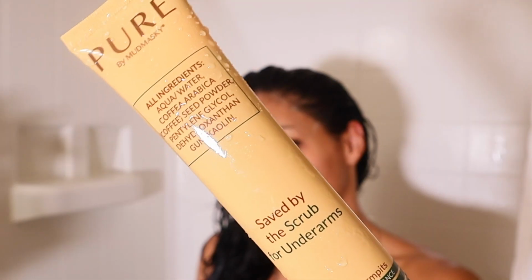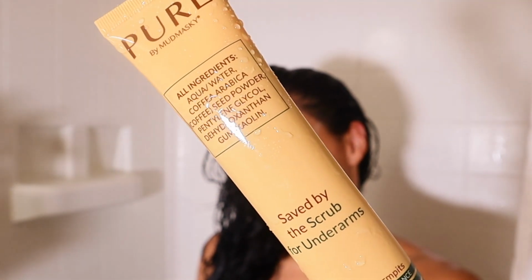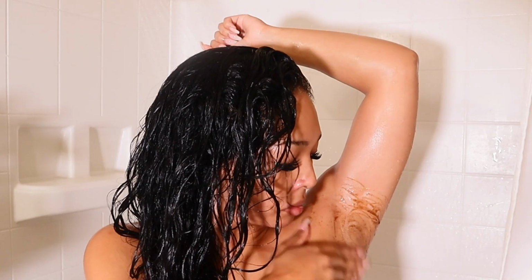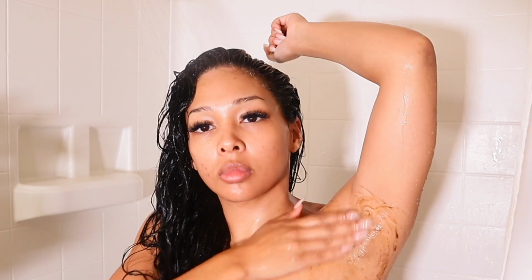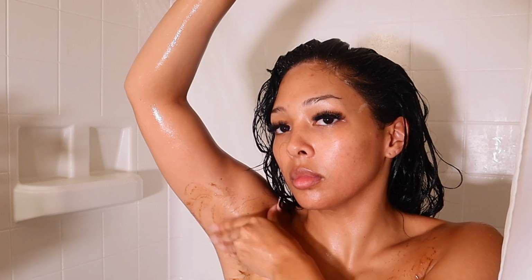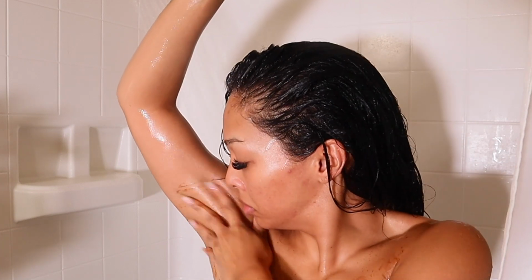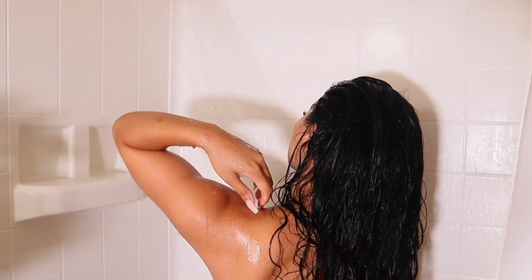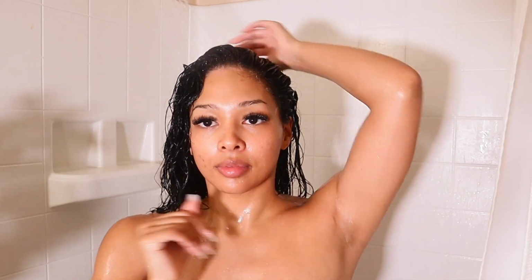So for the next product I tried is their Pure Underarm Scrub. And this is actually a coffee scrub for your underarms to help detoxify. It also helps to lighten up your underarms as well as fight any odors or anything like that. Also gets rid of any razor burn, and I genuinely love this, you guys. I never used a coffee scrub for my underarms before, and I definitely do feel like it really helped to lighten them a lot after just a few uses.